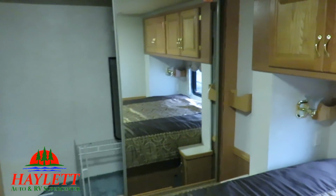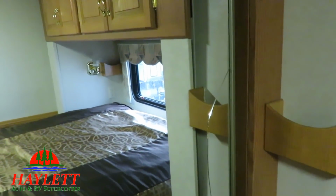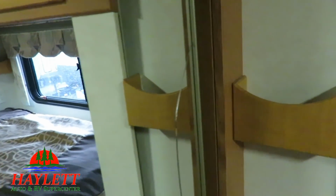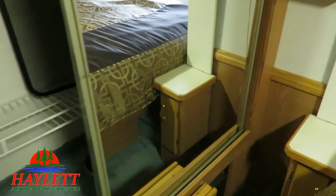And again, I always try to do full disclosure as much as I can, everything I see. You know, pretty common on older coaches like this. Let me get up closer, you can see it. There is a cracked mirror right here. And I talked to the owner about it. He goes, you know, I figured I could fix it.